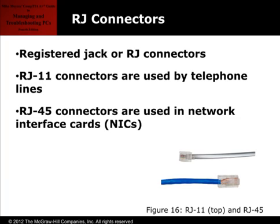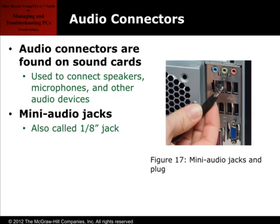So RJ connectors, these are the communications connectors. Going way back, these were the original telephone connectors. If you still have a landline in your house, or if you have DSL in your house, you have an RJ11 that goes into some device, whether it's your phone or a modem. RJ45s, on the other hand, are the larger ones that we use for Ethernet connections, the ones that we use for our computers. I'm sure you're all familiar with and have seen these connectors before.